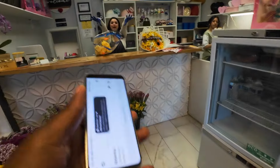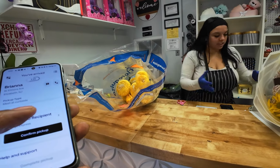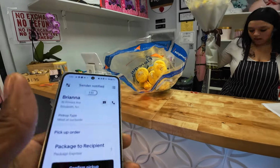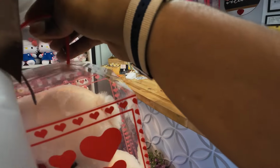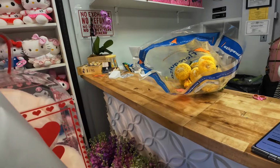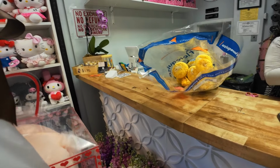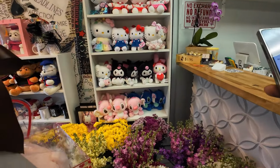Careful with the flowers, please. Okay, how can I help you? Pick up for Brianna. Oh, you were outside. I didn't even check it. I'm so sorry about that. No, I just got here. So you're the Uber driver, right? Yeah. Okay, here you go. That's for the one in orange, correct? I don't know. I can't see where it's going. Okay, so I think it's going to orange. It just says back door. But when you get there, I'll just call them. Thank you so much. You're welcome.